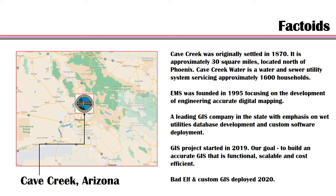For this project specifically, it started in 2019, and the goal was to build an accurate GIS that was functional, scalable, and cost efficient for the town of Cave Creek. In 2020, doing some due diligence, Phil brought in Bad Elf as some support and deployed the custom GIS in 2020. So this is kind of the background of the project. Like I said, Cave Creek, Arizona, we're right outside of Phoenix. EMS was the company working on it. Our emphasis was creating a scalable GIS that was functional and cost efficient for the town.